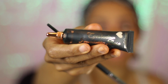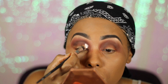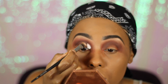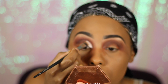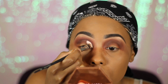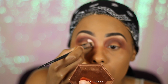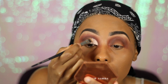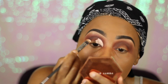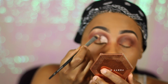Now I'm using my Makeup by Yolanda eyeshadow base in the shade OA to cut my crease. And again, if you're trying to find your cut crease space, it's like right in the indentation of your eyeball socket. And I'm sorry you guys, this footage for some reason was going in and out of focus. I don't know why. My camera was cutting up. But I wanted you guys to get some footage of what I was doing here.